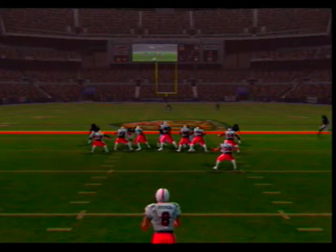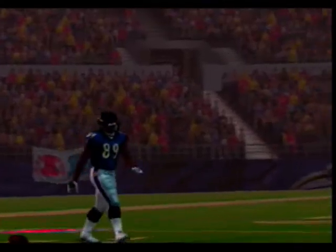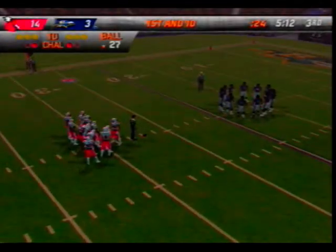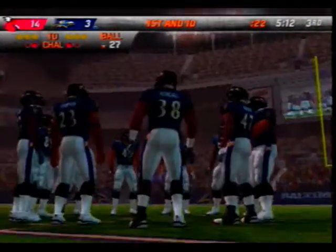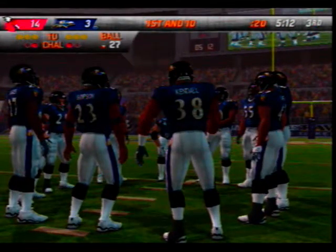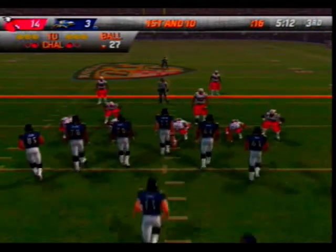Nystrom is ready to punt this one away. Matt is back to receive this kick. Andy signals for the fair catch. This is where you want to respond quickly, or this could turn into a battle for field position. The Ravens will start the drive at the 27-yard line.